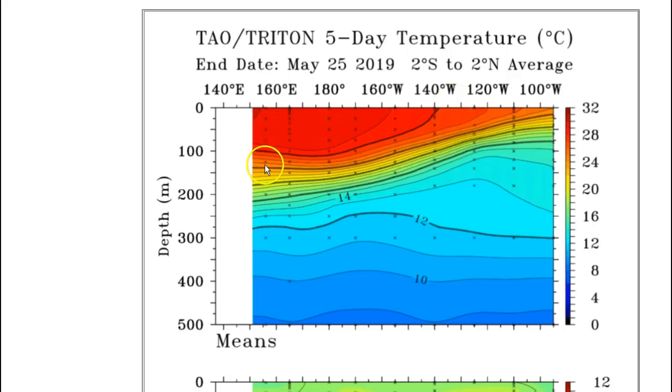All right, the 4-degree isotherm line is still pushing well into Ecuador, but also notice it was down about 35 meters deep. Now it's up to about 20 or something like that. So the area of warm water in the East Pacific is getting shallower.